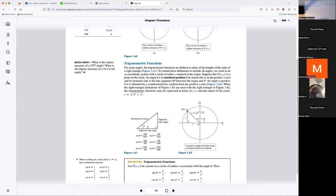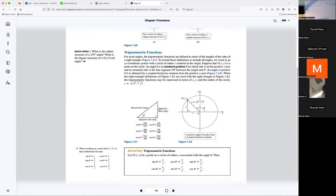If you have an acute angle, you can draw a triangle with that acute angle as this angle. I'm drawing this right triangle with the acute angle at the lower left. And you must remember the definitions of the six trig functions. The sine is the length of the opposite side over the hypotenuse. It's a ratio. If you enlarge the triangle, the opposite side gets bigger, the hypotenuse gets bigger, but the relative size, which is the ratio, stays the same. So the sine is opposite over hypotenuse.